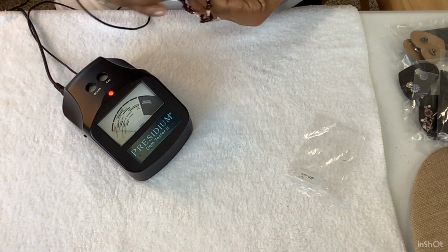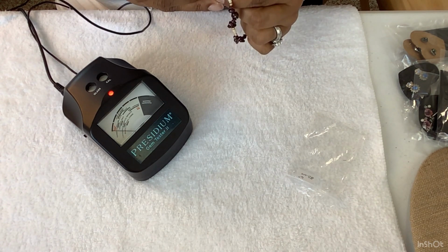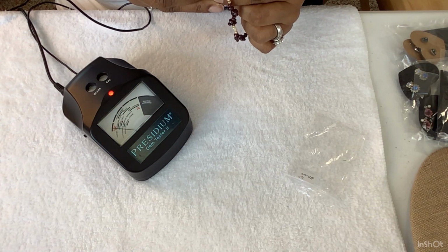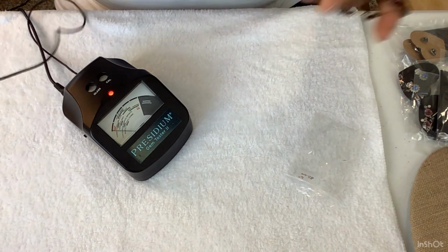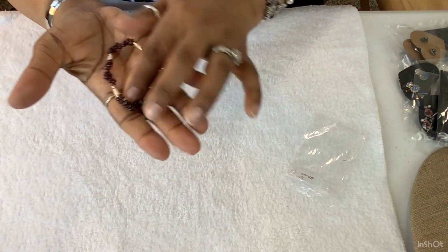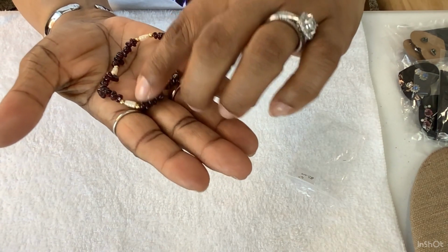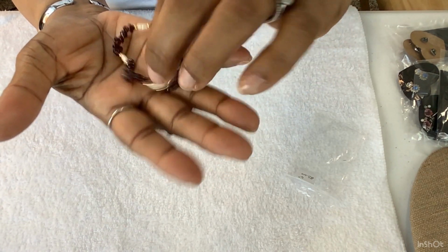It's playing with me right now. What you see is that it goes up. Yeah, so this one is $5. I love the pearls, the faux pearls, and the gold in it.